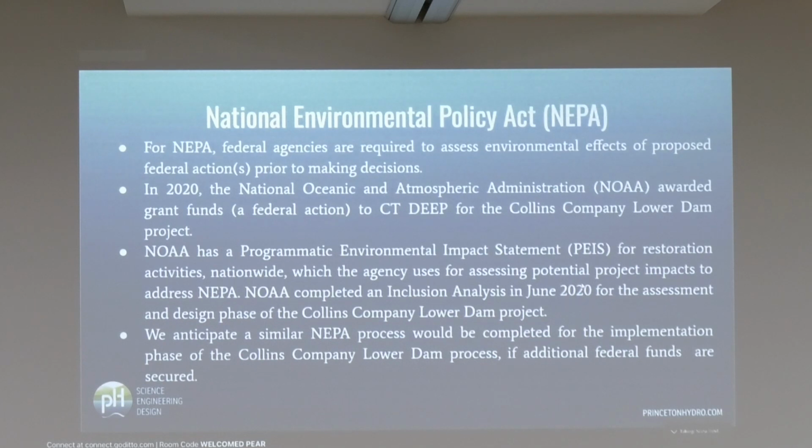The state may apply as a proposal to try to secure additional money to implement the project. And so that could cover another part of it. And so we would anticipate that more NEPA analysis would be done under the PEIS to make sure that it's falling within the parameters of that document. So next slide, please.